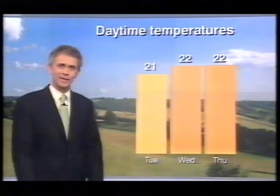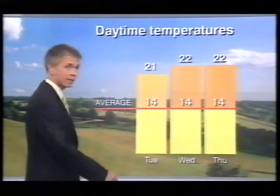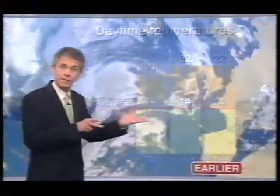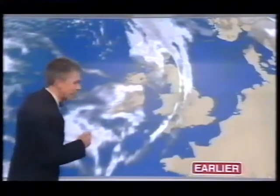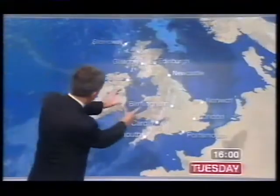To a ridge of high pressure, and you say, that's not bad, Dan, for this time of year. You're right, 14 is where we should be, so quite a difference. That ridge of high pressure sits across the southeastern parts of Britain, but notice as we come in close, a little strip of cloud, a weakening weather front. The ridge of high pressure sits to the southeast, more or less dominating our weather.